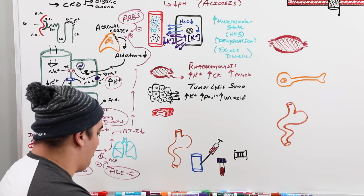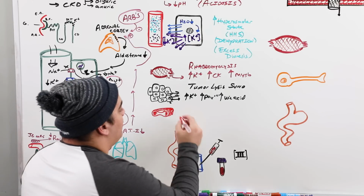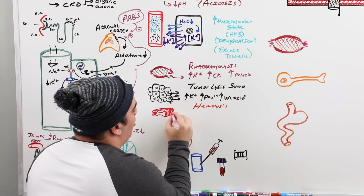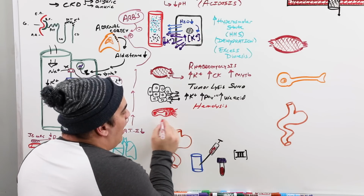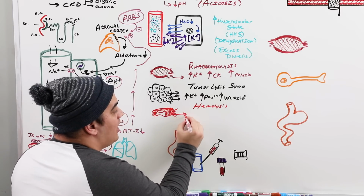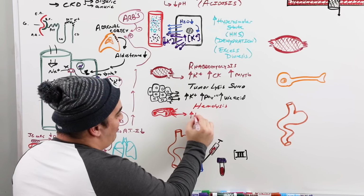The other thing you want to be thinking about is if someone has some type of damage to their red blood cells. What is it called whenever you lyse open or pop open the red blood cells? It's called hemolysis. And whenever this happens, for whatever the hemolytic cause is, you pop open these cells and you start releasing, what's one of the components?